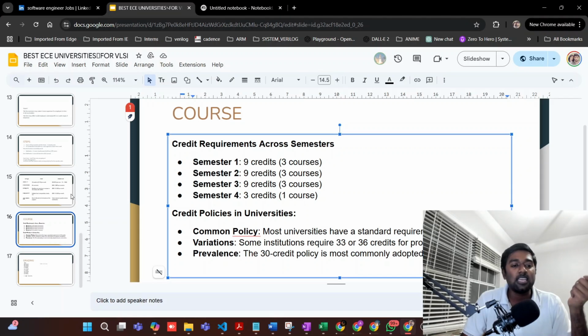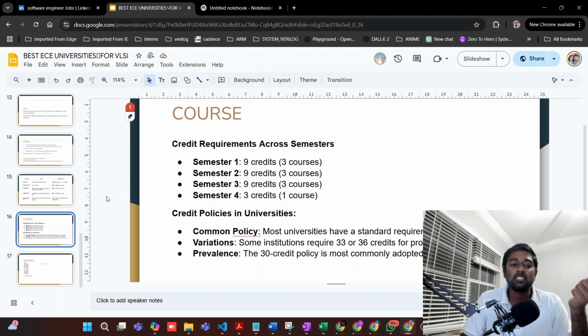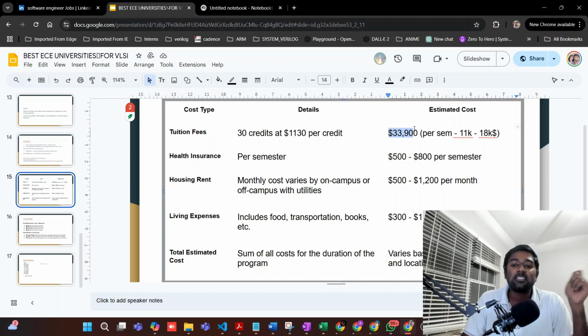And the next thing which I thought of discussing with you guys is about the cost. So basically we just saw here 30 credits. Considering you are completing 30 credits, for your 30 credits you will be studying at, say, $1,130 per credit hour, then you will pay around $33,000, something like this. And if you divide that semester-wise, you will pay around $10,000 to $11,000.